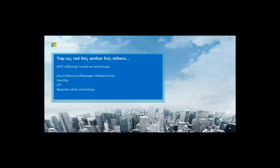Okay, so what are we looking at? Well, each of our SSPs, our solution sales professionals, have a top 20. They each have a red list. Red list are customers who have not yet spent any money on Azure, or I think they've spent less than $100 a month on Azure. The amber list is those customers that have spent less than $5,000 per month on Azure, and then there are others. So we can give any type of material which would be relevant to the type of customers that you would invite.